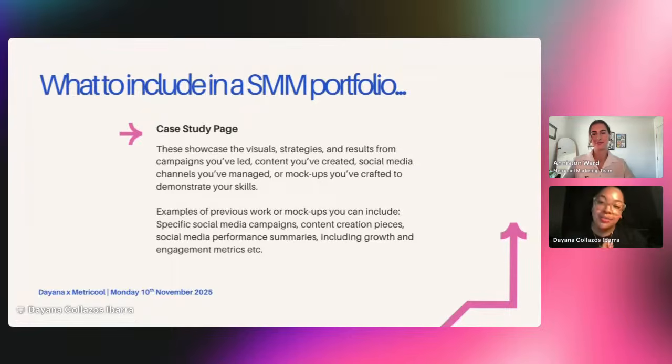So secondly, we've got case study pages. These showcase the visuals, the strategies, and the results of campaigns you've led, content you've created, and the social media channels that you've managed, or the mock-ups that you've created to demonstrate your skill. So this is the bread and butter of your portfolio.